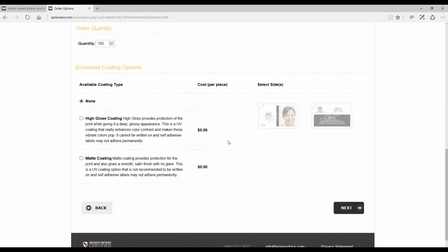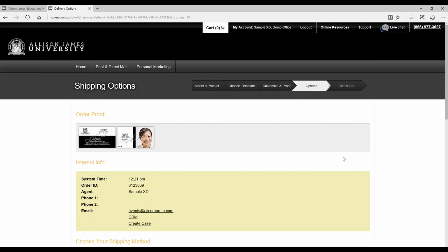You're also going to have different options for coating availability. If you want to just leave it on the default business card stock, you would leave it on none, and we would just use our traditional business card stock. But there are options where you can add things like a high gloss or a matte coat finish as well. I'm just going to keep moving forward by using the Next button.